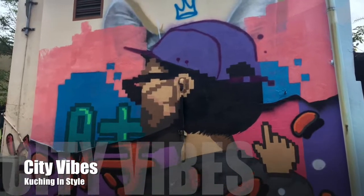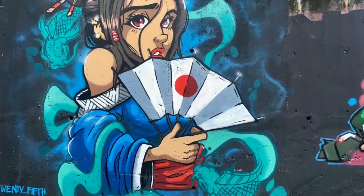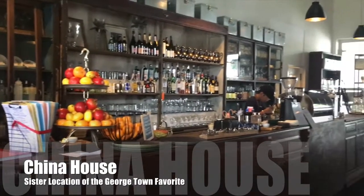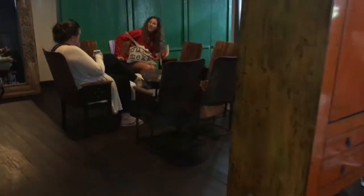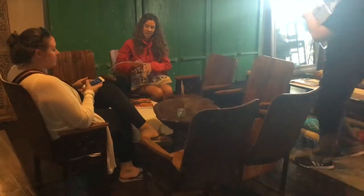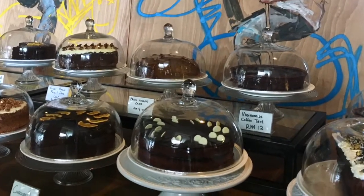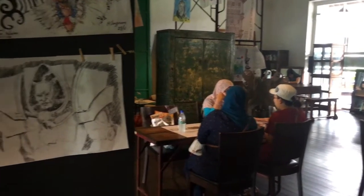On the contrary, when we started digging deeper into Kuching's vibe and style, we found probably our favorite place in the old courthouse that housed the China House of Kuching, which is the sister location of the one that we had found in Penang just a couple of weeks ago, which was an amazing co-working space and cafe and arts workshop, and just a place for both business people and locals to mingle, brainstorm, be creative, and an amazing setup, and we definitely enjoyed watching that unfold.